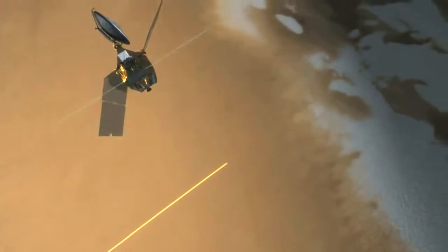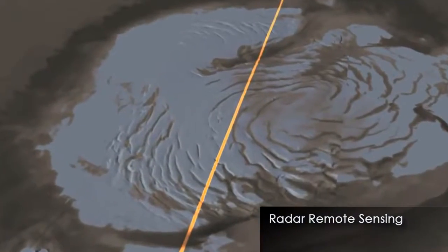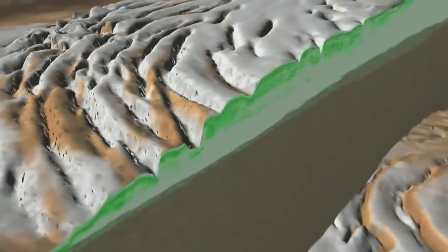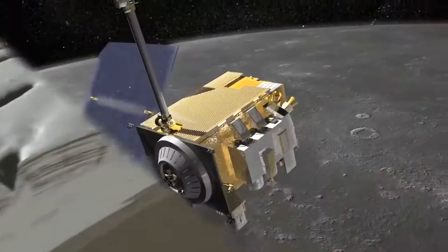One of my favorite things is to use radar remote sensing. For example, on Mars, we can use radars to sound all the way to the bottom of Mars' polar caps and see all this layering within the polar caps. And on the Moon, we're using it to study impact cratering.